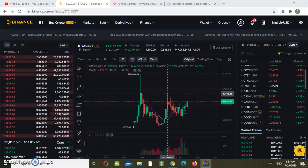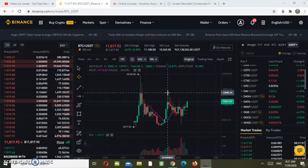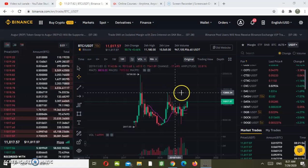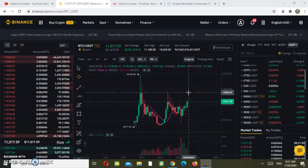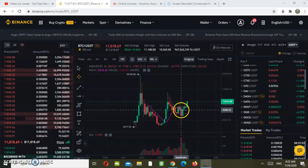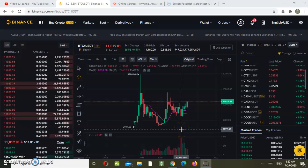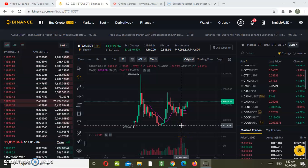So in terms of price projection, in terms of price target, I do believe with the breakup above this oblique resistance, we are going to retest very soon the 14,000 threshold, so 14K. In terms of volume analysis, we've experienced here a huge increase in volumes in March.